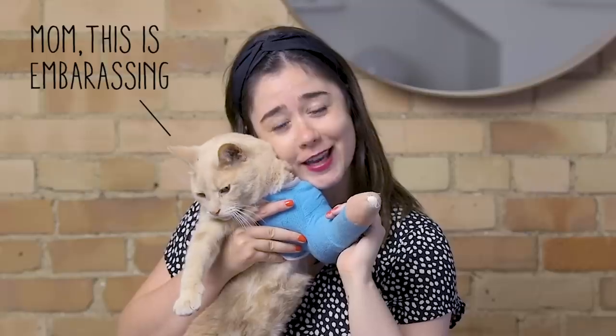Just wanted to take a brief moment to let you guys know that Marty is doing, how are you doing, bud? He's doing much better than he was. Thank you guys so much for all the well wishes on Instagram. He has to wear this little cast for like a month, but he's good. Still my handsome man, right?